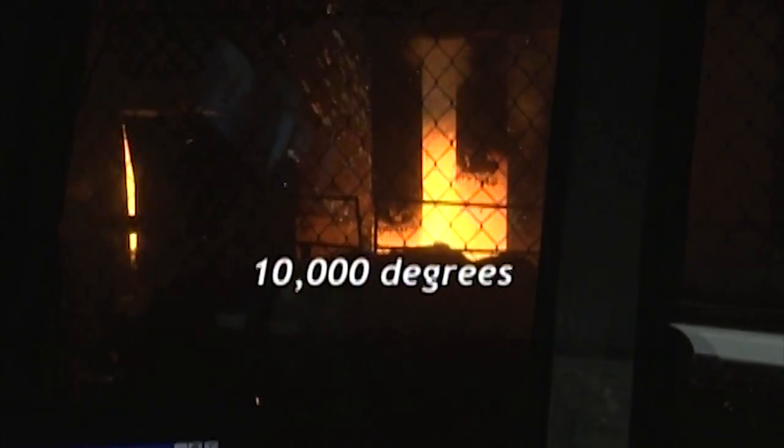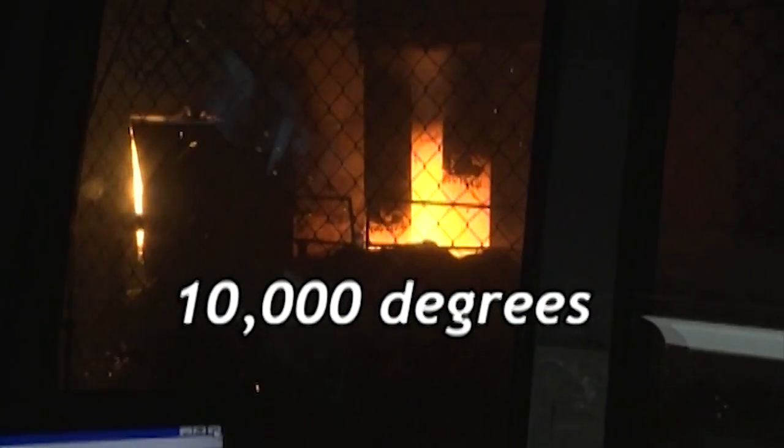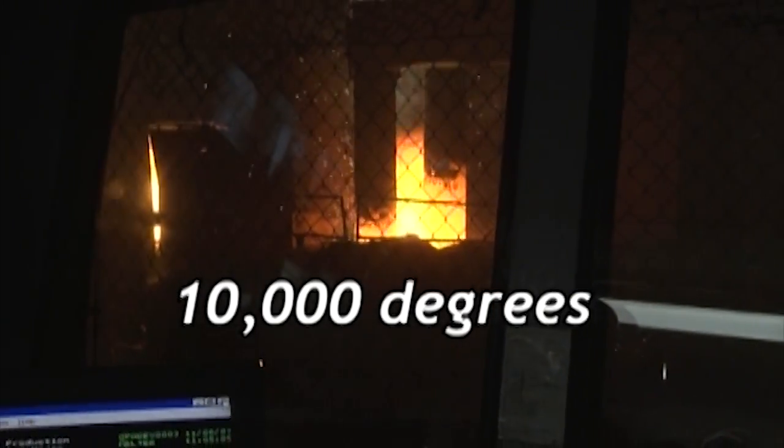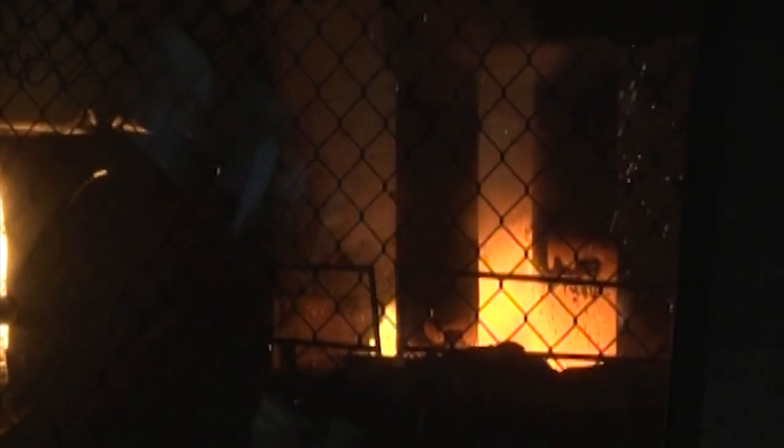So the arc is being created at the end of those electrodes. That's right. The arc is about 10,000 degrees, and that's what melts the steel. That's about the same temperature as the surface of the sun. So when you said an hour, this is the part that takes an hour to melt? No, the whole process, from melting it to pouring it out to the time when you load it up with scrap and melt another one, takes about an hour.